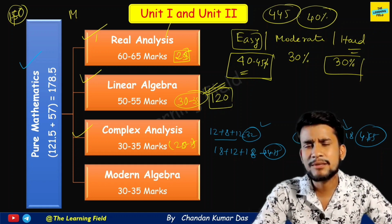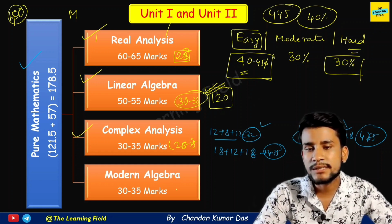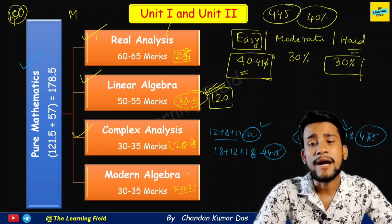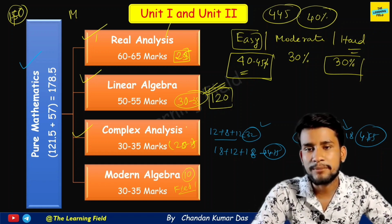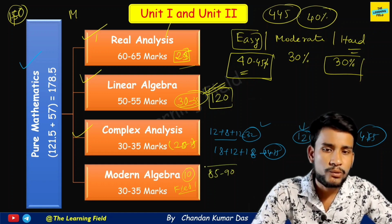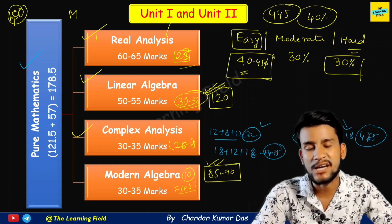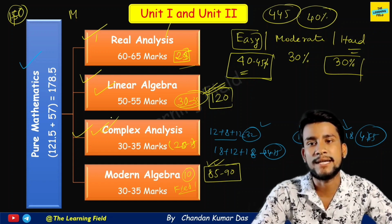From modern algebra, you can skip it. I am not telling you to obviously do modern algebra, but if you read it, go for field theory, because some straightforward formula-based questions come from field theory, and from group theory also some direct formula-based questions come. So I can take just 10 marks here. So 25 plus 30 plus 20, 85 to 90 marks you can definitely score from these four parts, and you can do more than these marks if you read these topics very carefully. Here I must say these two topics, linear algebra and complex analysis, are very scoring topics.